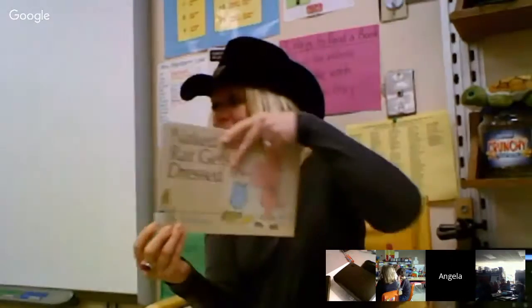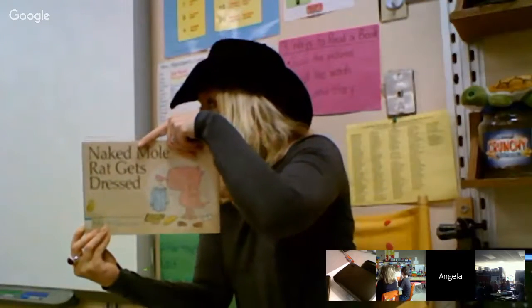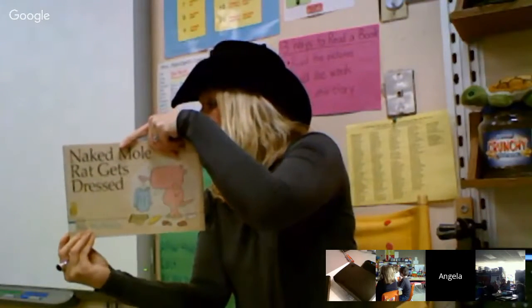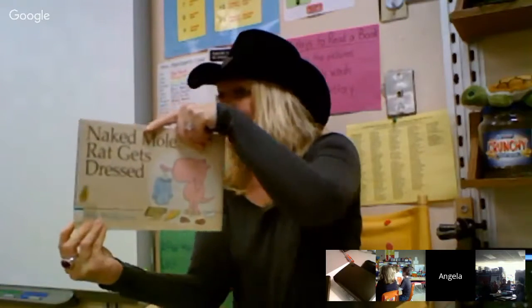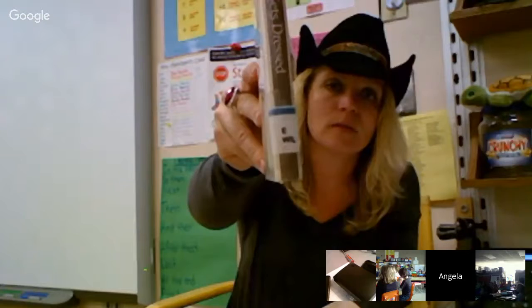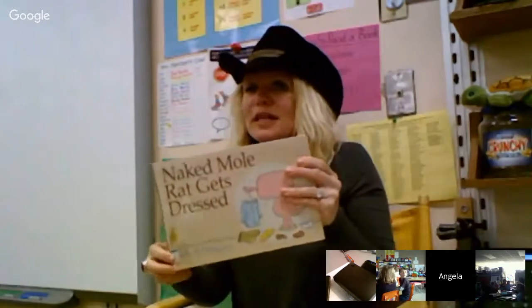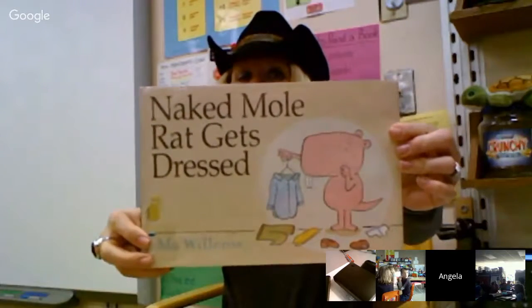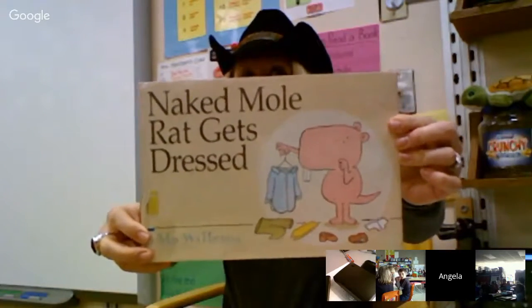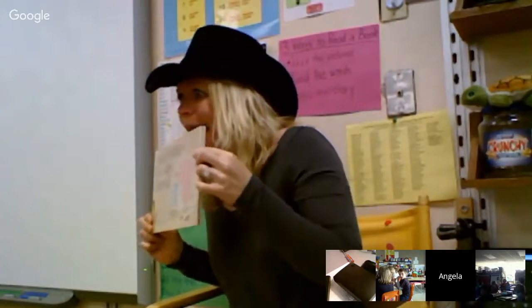Here is the spine. It says E because it's for everybody. Everybody can read these books. And then W-I-L. Do you see that on the spine of the book? W-I-L. This is one of my favorite books, and it's a really funny name. It's called Naked Mole Rat Gets Dressed.